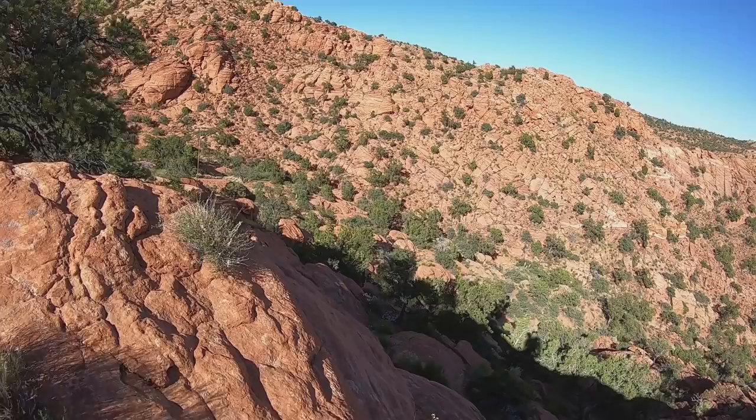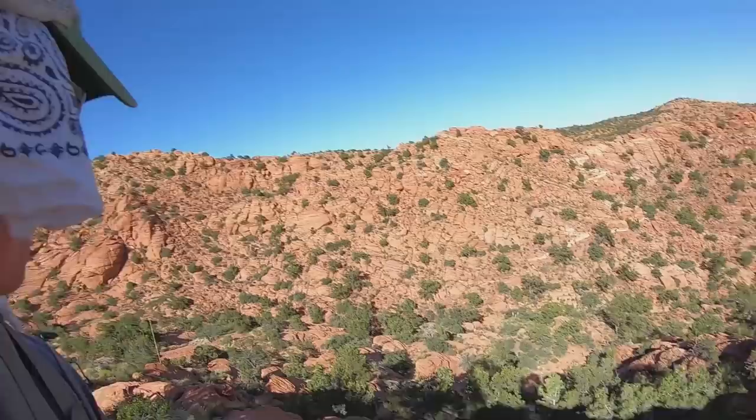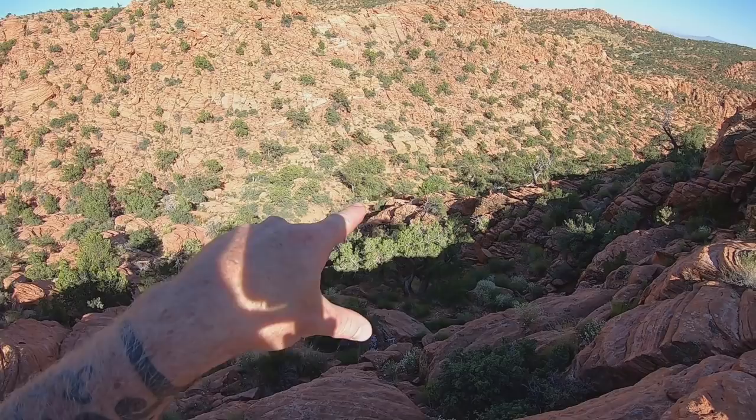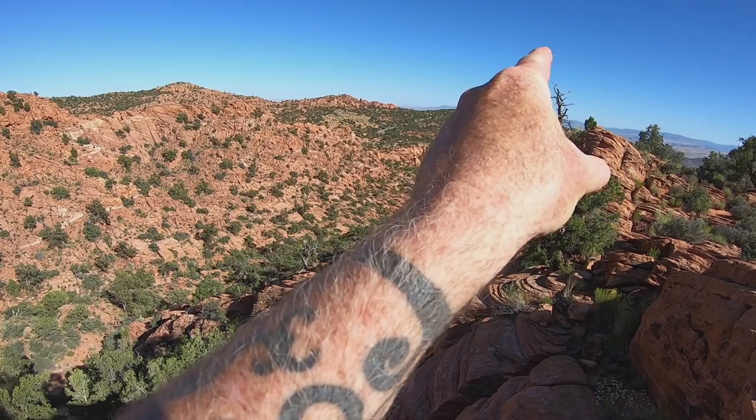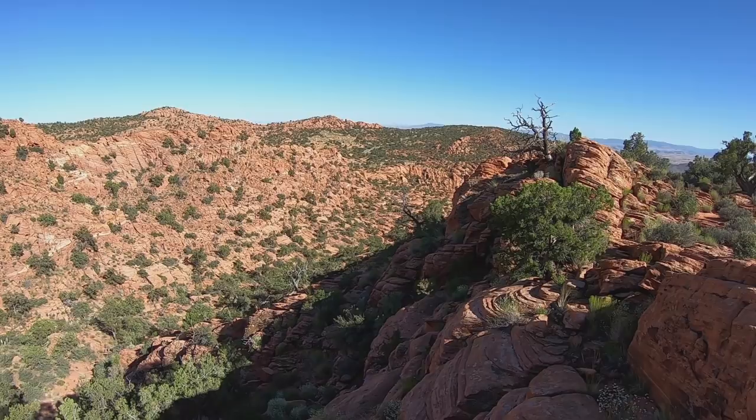Oh boy. Alright, well, we're gonna have to make our way back down into this and then cut over and walk that up. So not too bad. This flat area right over here, looking at right there, probably holds water over there.